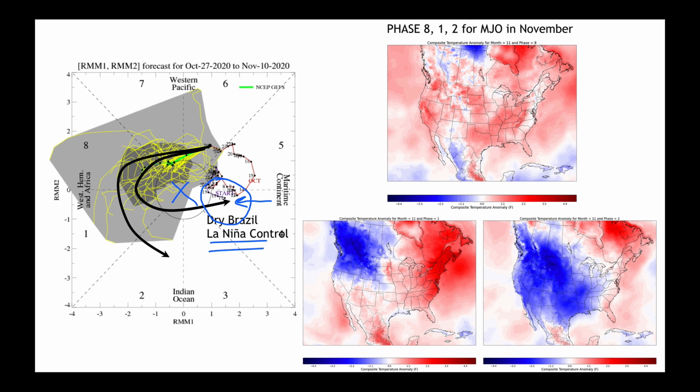But if the MJO does this, I'll draw it in green, stays way out here, see this other arrow? If it ends up doing that and stays out in that area, that would mean it's going to sweep through phase 8, 1, and 2 at higher amplitude, which means getting away from the middle of the diagram. So what might that mean for the temperatures across North America? Well, phase 8 is up there in the right. That's the phase we're heading to. That's generally correlated to warmer conditions.